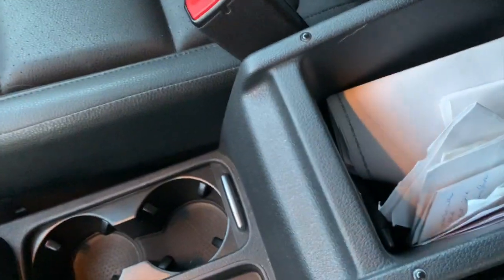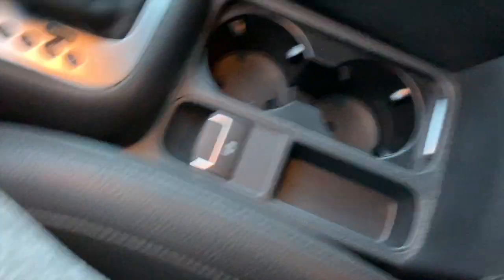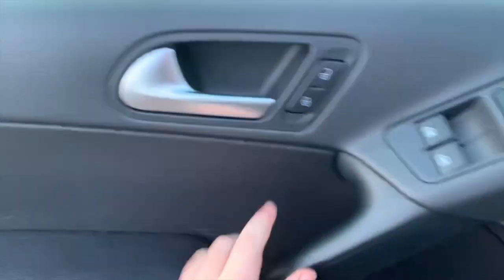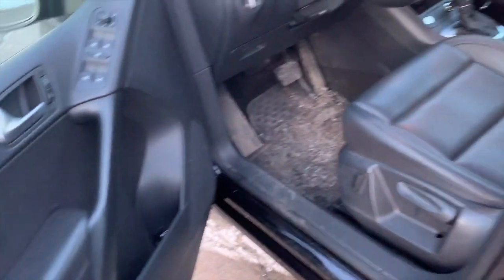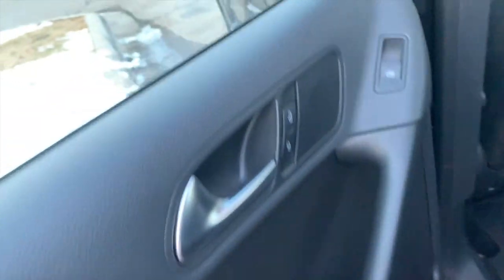Oh, you have your center console. It's not that big. It's better than nothing. And you got a active park. Never know a Volkswagen would have that. This is the same door release that they had on the 2005 to 2008 Jetta. I mean, 2010. In the back, you do have your lock, door release, and your window.